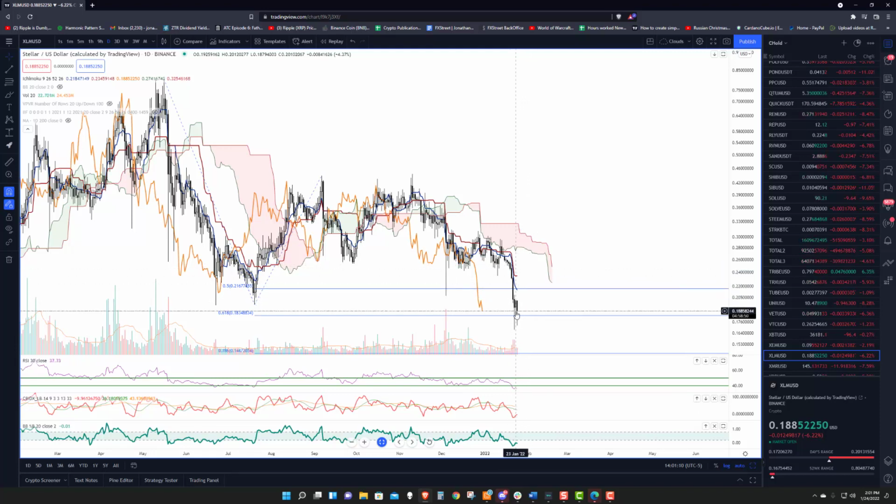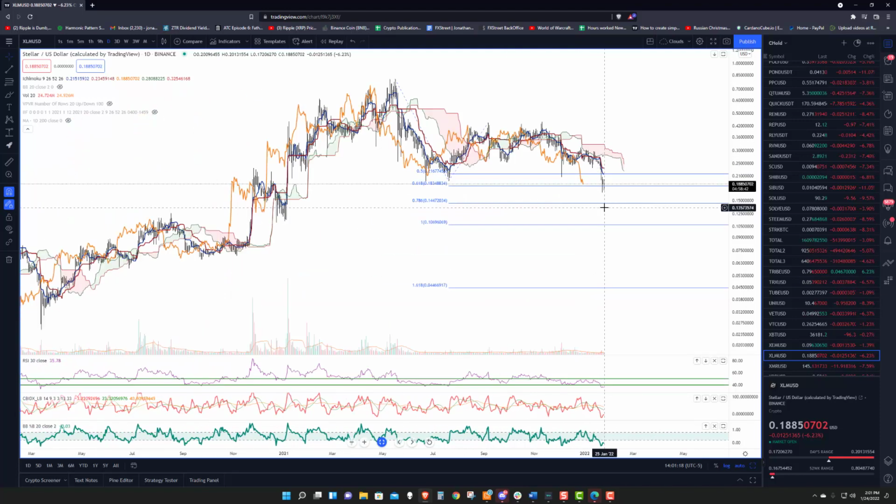I would anticipate that the bounce would exceed beyond the cloud and roughly towards the 48-cent zone. That's where I would see it going. Downside risks are likely limited to the 100% fib expansion down at that 10.5-cent range. But that's what I see playing out here for Stellar.